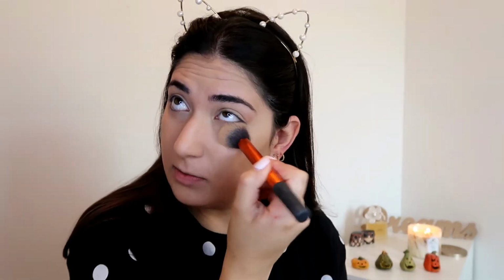So let's go ahead and try this one. I'm just gonna put it right under my eyes so it doesn't crease while I'm doing the rest of my makeup. Like, when I use this powder, I still feel the tackiness of the concealer. This is also a reason why I don't really use it. It's quite annoying. But let's go ahead and continue with the face. No, let's continue with the eyes.